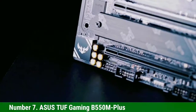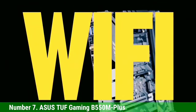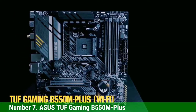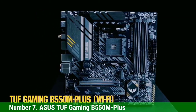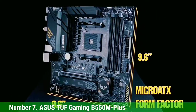Number 7. Asus TUF Gaming B550M Plus. If you own a micro ATX case, the Asus TUF Gaming B550M Plus is one of the best available options out there at a reasonable price. The board features an 8+2 power phase design, which provides enough power to fulfill all your overclocking requirements.